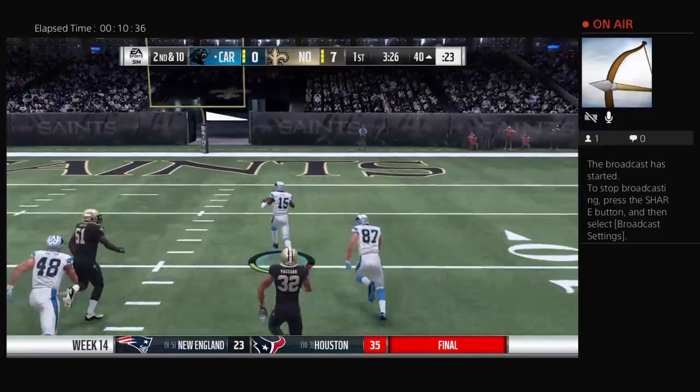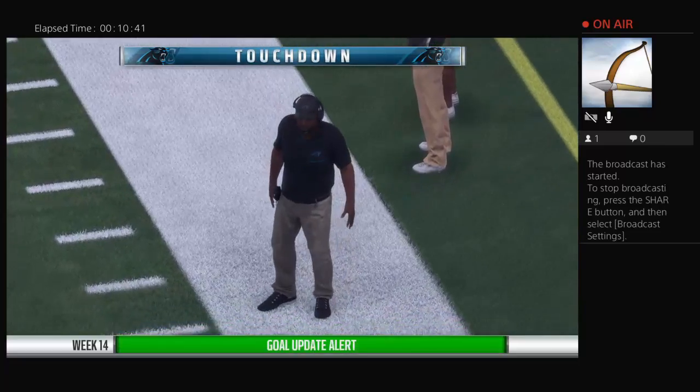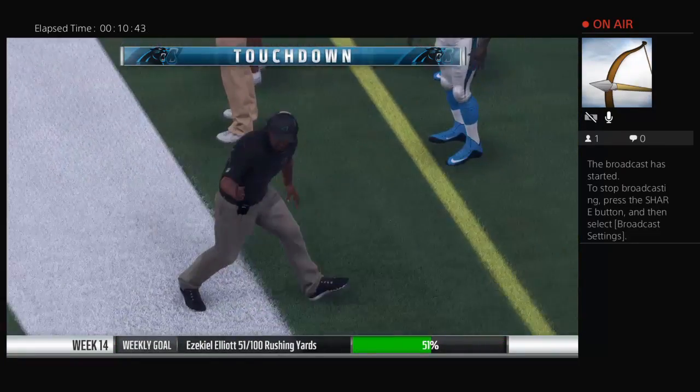Ezekiel Elliott going to take it the distance. And he'll take this into the end zone. Carolina. Ezekiel Elliott.